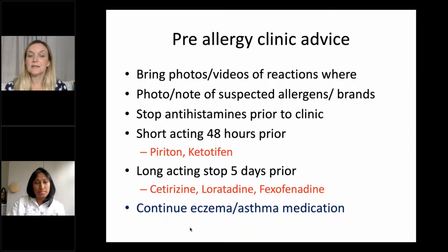So short-acting antihistamines 48 hours before, and long-acting 5 days prior to clinic if possible. So things like cetirizine would be 5 days before. But obviously they can continue any eczema and asthma medication.